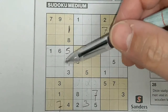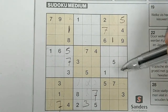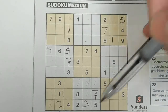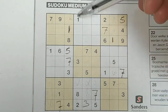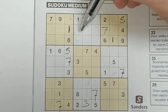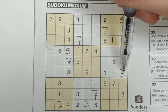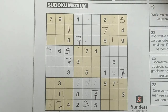7 in this row, 7 in the middle row, so in the row below, the only 2 places for a 7 are here or there, but I see here already a 7, no 7 here, 7 should be there. 7 in this column, 7 in the middle column. So in this column, the only 2 places for a 7 are here or there. But I see here 7, no 7 there, 7 should be there. And all the 7s are used. I can see. Yes, the lucky 7.